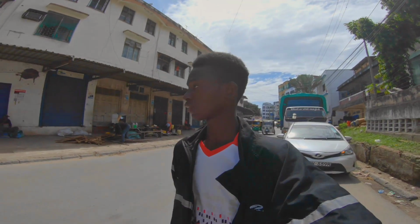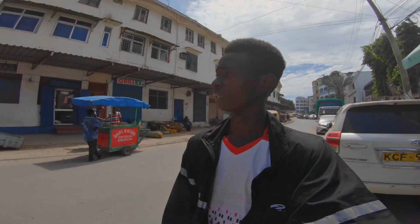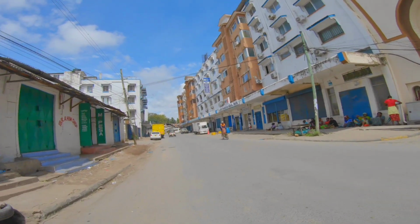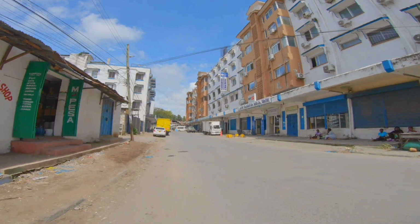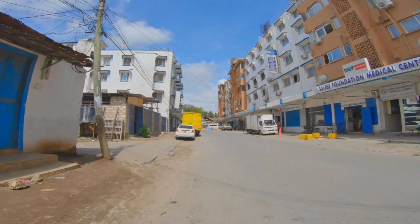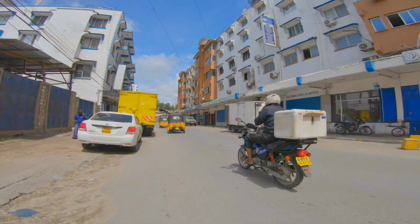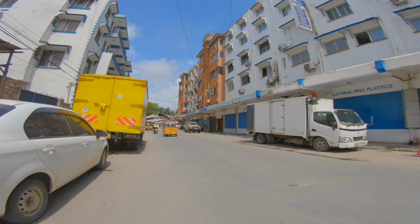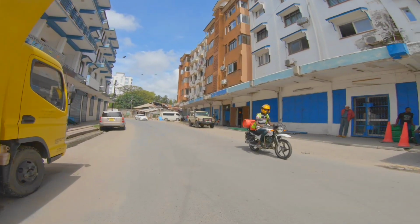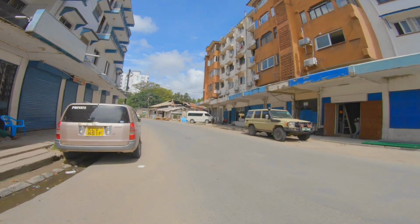So right now this is the situation here. It's early in the morning, as you can see, everyone is busy, happy, trying to make ends meet. So it's really a vibrant street. We have Saifi Foundation Medical Center around here, guest house. Wow. Dental clinic.